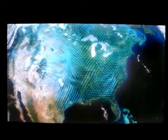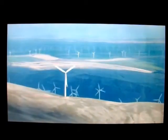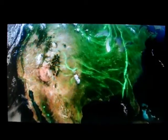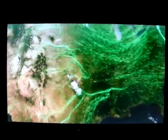represents the readings from thousands of sensors. This is a high-tech treasure map for America's fastest-growing renewable resource: wind. Across the country, over 36,000 wind turbines dot the landscape. We converted the data produced by those sensors, revealing stunningly complex wind patterns sped up 10,000 times.